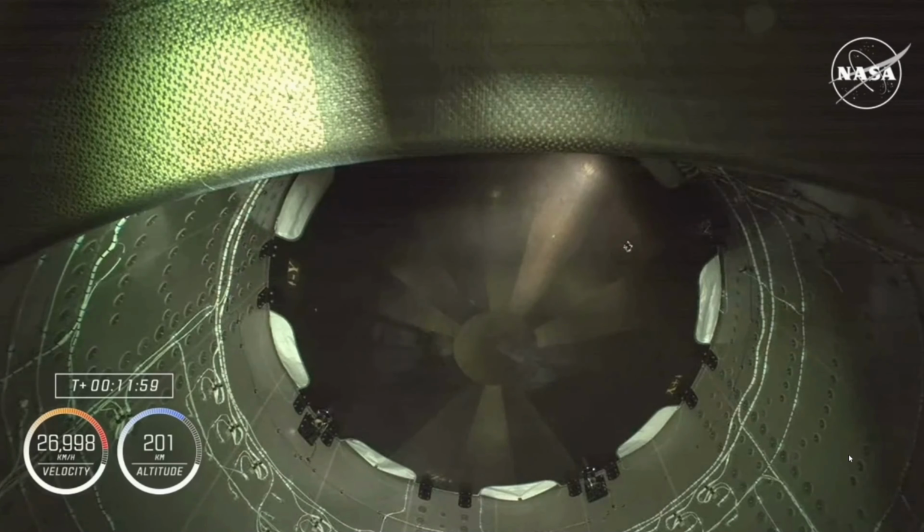Good news, they were looking up into Dragon's trunk, looking at the heat shield on the bottom of Dragon that Crew 9 will use when it returns home early next year.